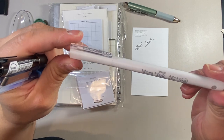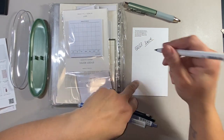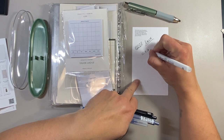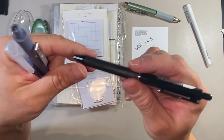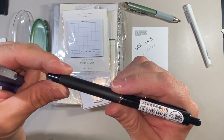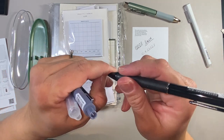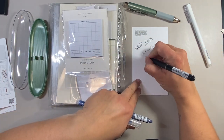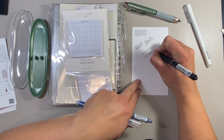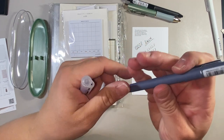It says a 4, color gel, more plus ink. Does that mean it's a 0.4? Oh yeah. Yeah, I don't like those. Too fine for me. Okay, this one is a 0.5 of something, and it's a needle tip. I love needle tip. I can manage to do 0.5. I don't mind those, but I really appreciate the needle tip pens. So that one I'll probably get rid of.